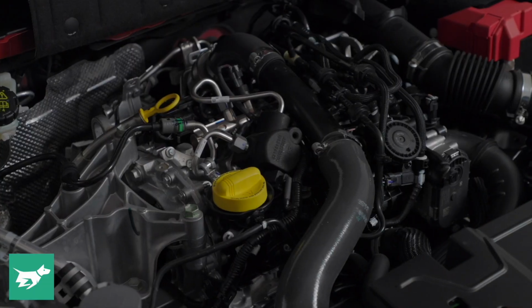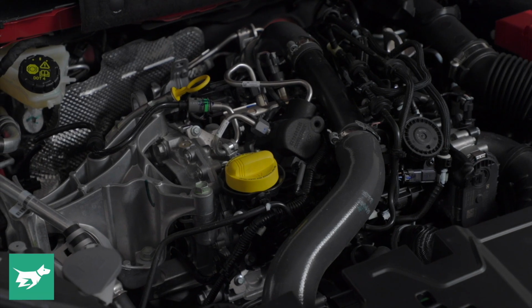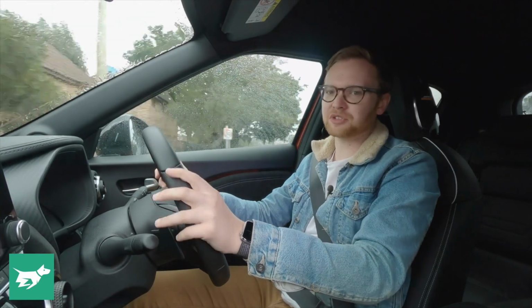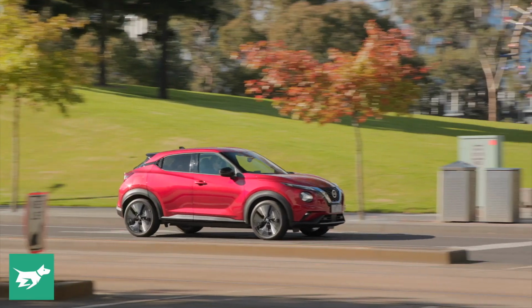That's the only engine you can get in this SUV. There's no plans to bring out a bigger one, and there's no talk yet of a new Nismo version of the Juke like there was of the old version, but I think this is a really good place to start. But back to the benefits that the Juke's new platform brings.